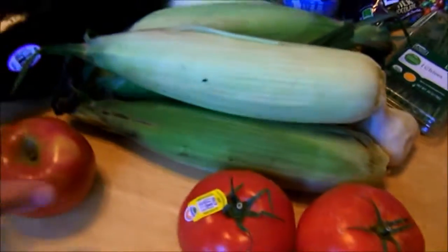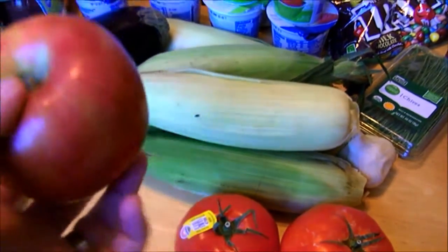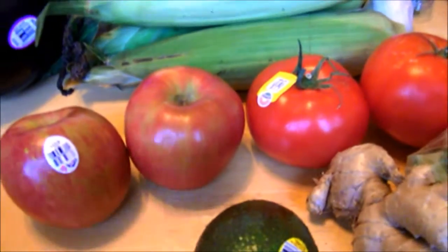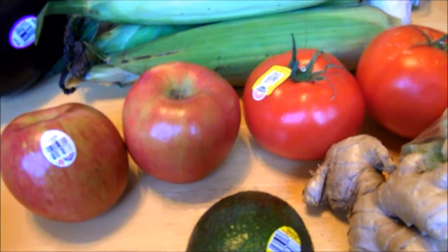I got this beautiful looking avocado. I needed, specifically for a recipe, 2 Fuji apples. I had to restrain myself from buying more apples at Kroger because they had so many wonderful varieties, but we are going to an apple farm soon, and I don't want to buy a bunch of apples and then buy a ton more. So we'll get the rest at the apple farm.